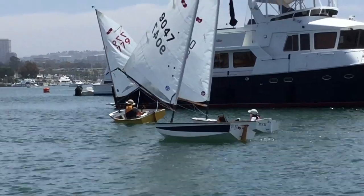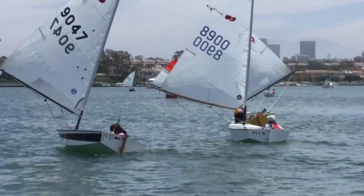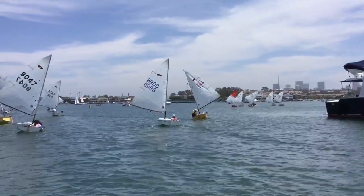He has a right-of-way boat on him. He needs to head up. He's windward. Good. Same tack rule here. They are right-of-way on the other 2 there. There's opposite tack rule with these, so Chris is right-of-way here.